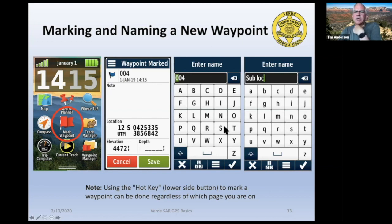So you type SUB, type in subject, and then LOC for subject location. You got that? You got it in. You got the name that you want. You tap this check mark. The check mark then actually saves that name.